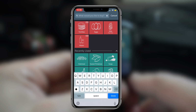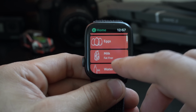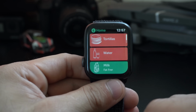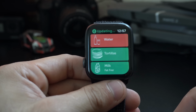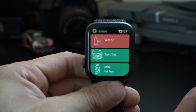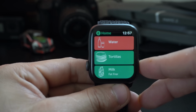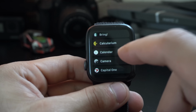Once you add these in, on your Apple Watch, whenever you're at the grocery store, simply launch the app and you can see exactly what you're missing. And once you grab the item, you can simply tap and it's already marked. Before, I used to fiddle with a bunch of notes, texting back and forth, or typing it in the notepad on my phone. Ever since I found this application, it has made my life extremely easy when grocery shopping.